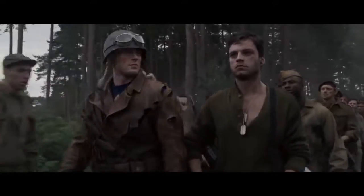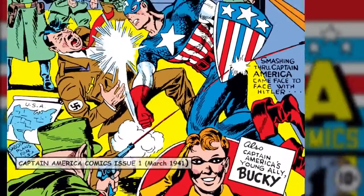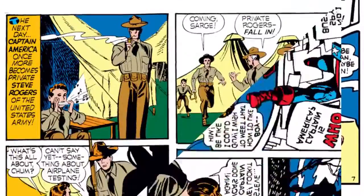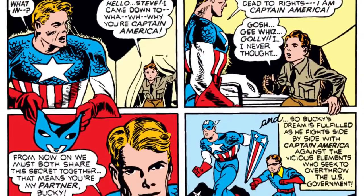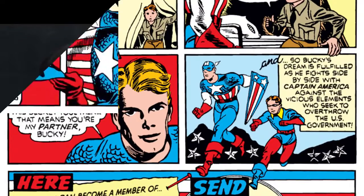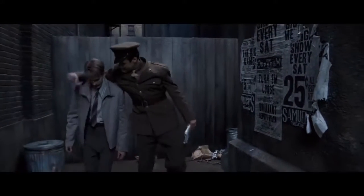Many changes were also made to Cap's supporting characters. Bucky Barnes was introduced in Captain America Comics issue 1 as a young mascot for the military base where Steve Rogers was stationed. One day he accidentally walks in on Steve Rogers changing into his costume and discovers his secret identity. Captain America has no choice but to make him a sidekick. In the movie though, he is the same age as Steve Rogers and a friend since childhood.